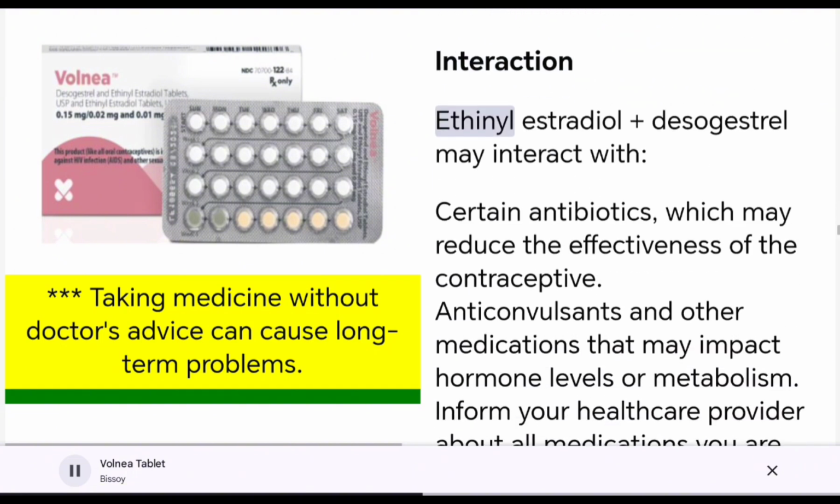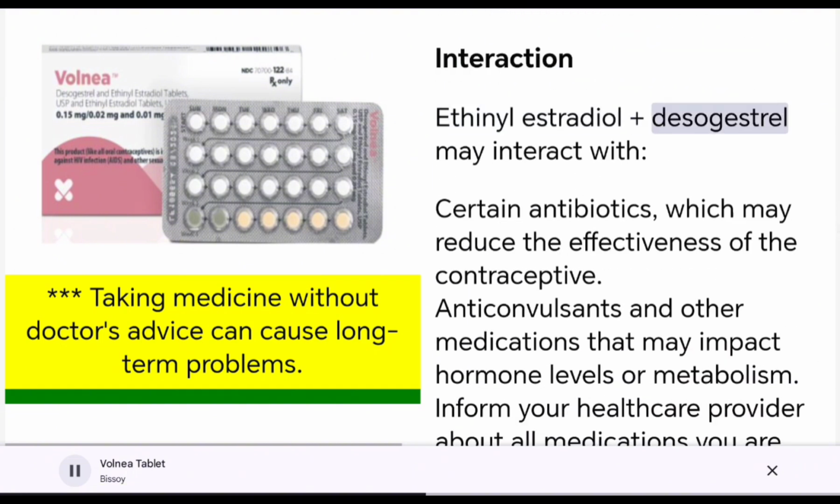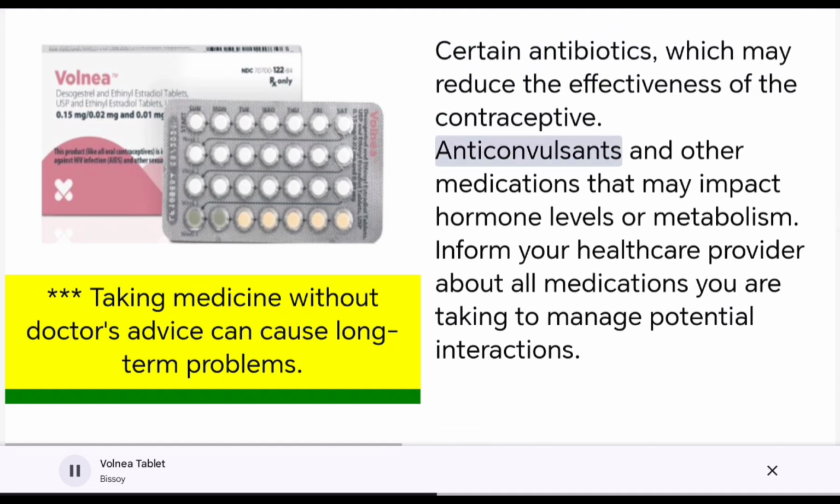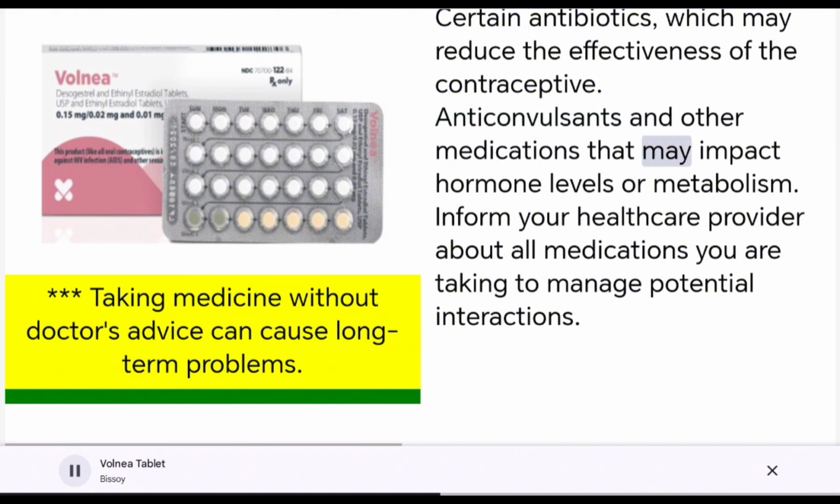Interaction. Ethinyl estradiol plus desogestrel may interact with certain antibiotics, which may reduce the effectiveness of the contraceptive, anticonvulsants and other medications that may impact hormone levels or metabolism. Inform your healthcare provider about all medications you are taking to manage potential interactions.